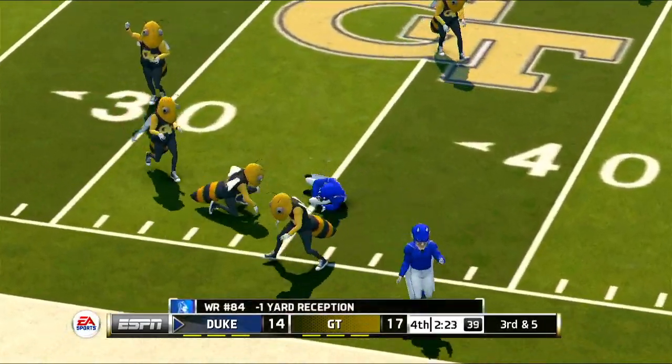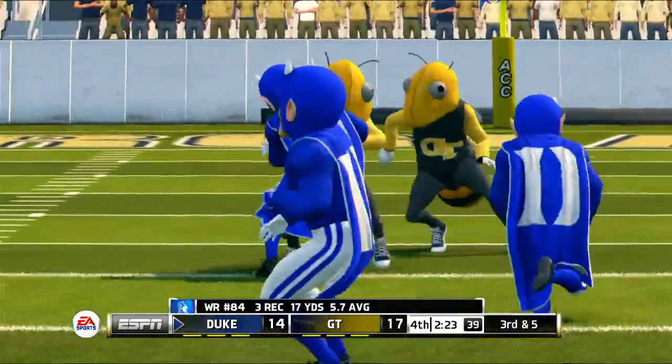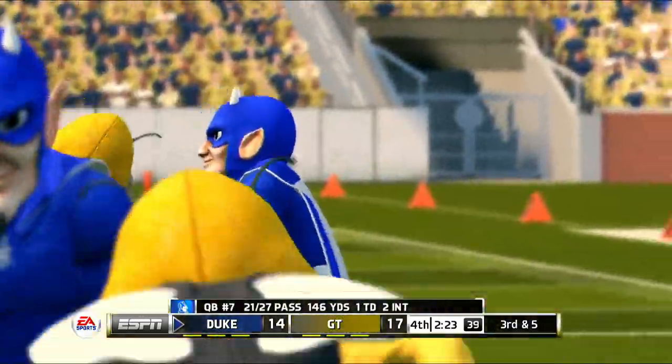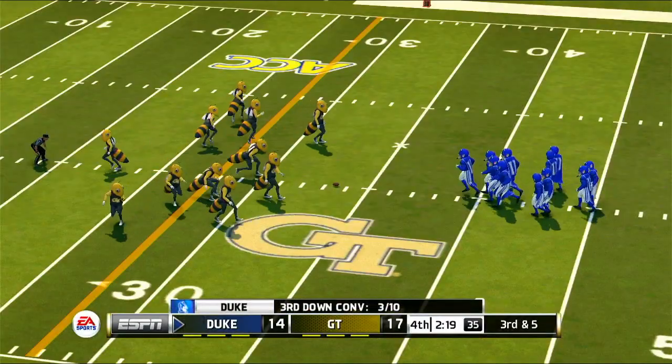But he's going to lose yards here. Loss of a yard. Pretty good stand there. They weren't fooled at all by the offensive play call. And this is the eighth play of the drive.